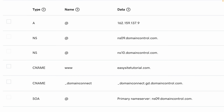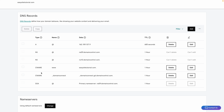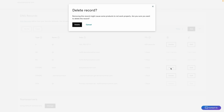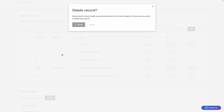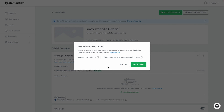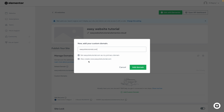Next, where it says CNAME, so as you can see, we have CNAME, we have 2 entries. You want to delete those. So hit delete, once again delete, and the same for the second one, delete, and once again delete. Okay, next you want to go back to the pop-up in your Elementor account dashboard and click on Got It Next. And now you just want to type the custom domain name that you've just purchased. Next, click on Add Domain.